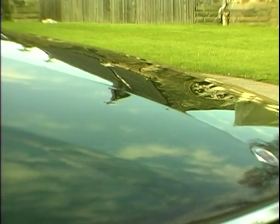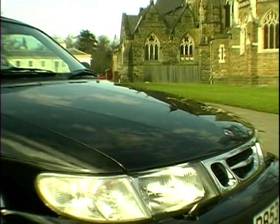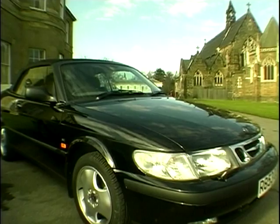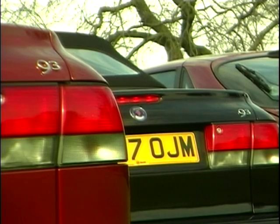We're maintaining our position in the market as offering something which we think is very competitive. Now, what about pricing over the original 900 and over your competitors? How does the new 93 compare up? Well, we think, of course, it compares very favourably.